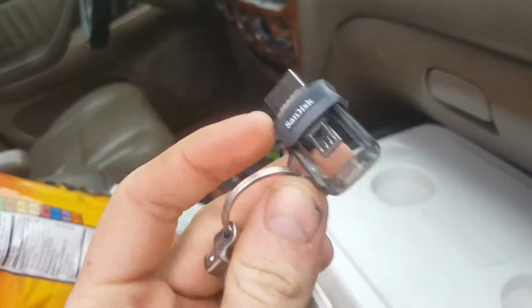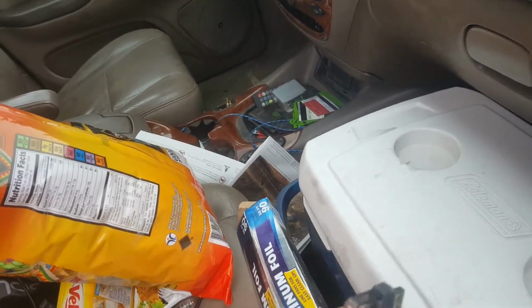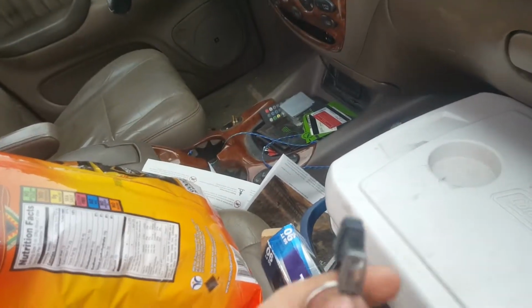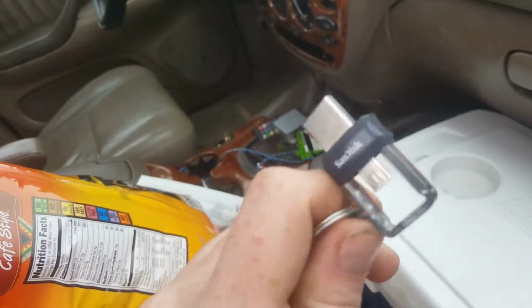So in this thing I have a couple folders, like one music, one pictures, and videos, and other stuff, so I can offload everything from my phone onto here, all my videos that I've been taking and photos. But also I have all my music on here sorted into different folders, acting like playlists.